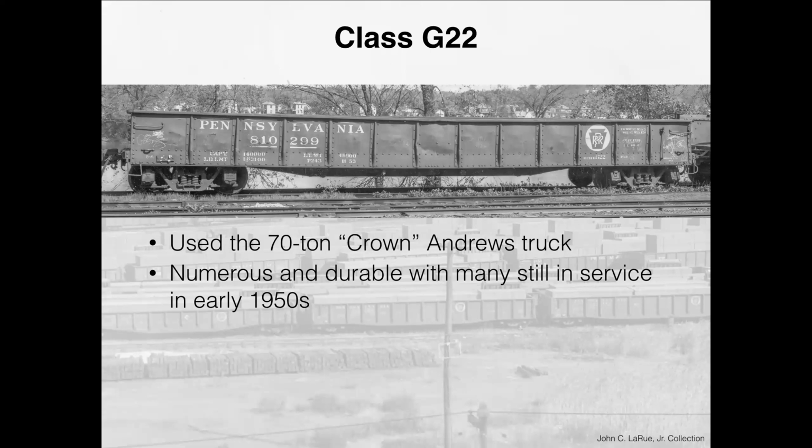So this is one of the cars as it existed in the mid 50s. You see the trucks, they had these large Crown Andrews trucks. And I haven't put the Pennsy truck classifications because I think to most people except Pennsy modelers, they just add more confusion to things. If that's something you're interested in, that data is certainly available. But it's a distinctive truck. It's available from Bowser. It's the same truck that they use on their H21 Hopper series.